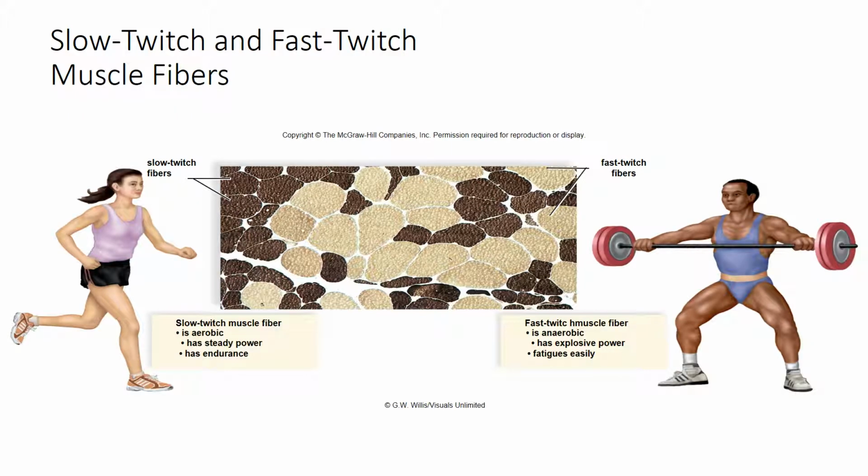Now, there are different types of muscle fibers. Slow twitch fibers are here in brown, and they are aerobic fibers, and they're really important for long distance running, cycling, triathlons, things like that. People that do those Ironman competitions. Okay, slow twitch muscle fibers have a lot of steady power. Okay, a lot of endurance.